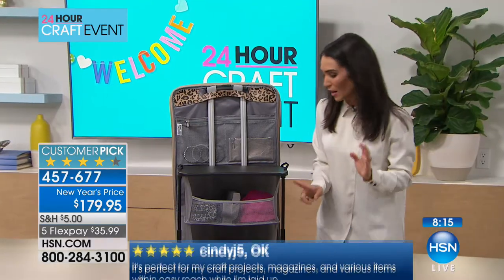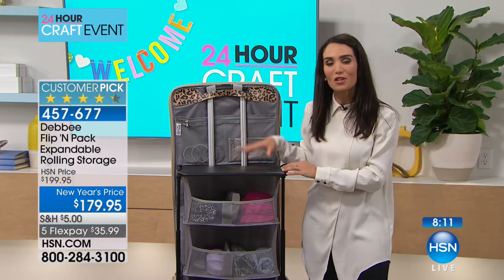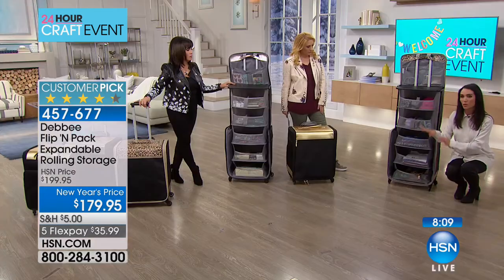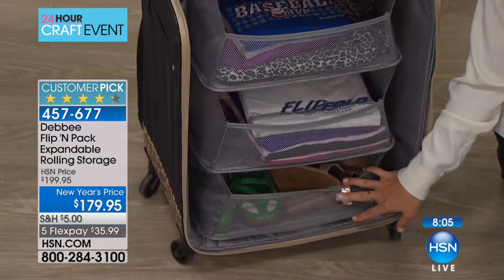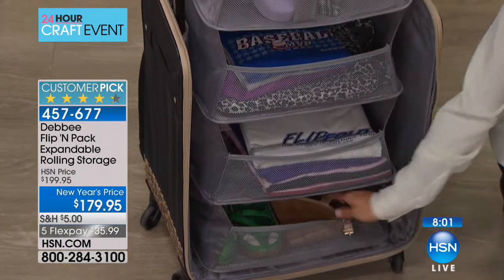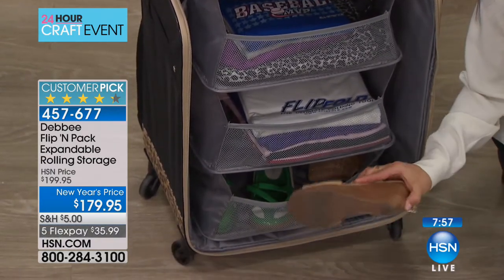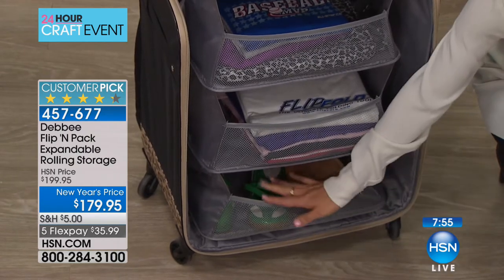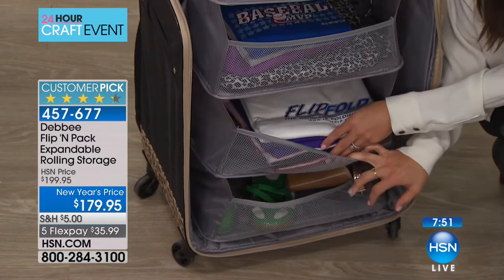And here's a tip. This is very important. This is about 13 pounds, but it holds up to 30 pounds. And when you pack this up, whether you're putting your crafting items in it or your clothes, you're going to put the heavier items on the bottom. And then as you go up, you're going to put the lighter items. I mean, Helen, look at this. I have a big, chunky pair of wedges. You guys know how heavy these wedges are. I have a pair of sneakers. And then as you go up, you can see I have beautifully flip-folded shirts in here.